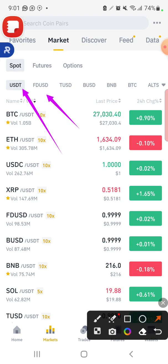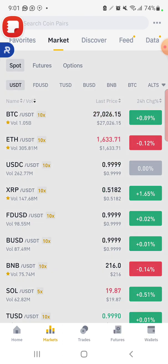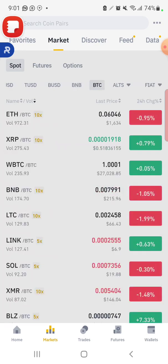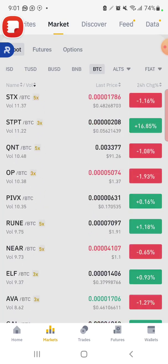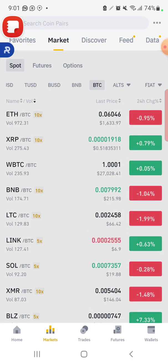There are markets of FDUSD, TUSD, BUSD. All these are dollars, of course. Then there is the BNB market. Then there is this one, the Bitcoin market. So you tap BTC, and they are going to show you all the trades against BTC. So these trades are against Bitcoin. You get my point. Now, let's go to our Royal Q.